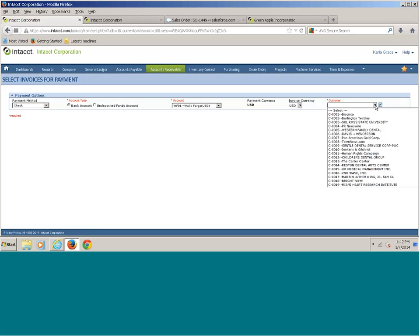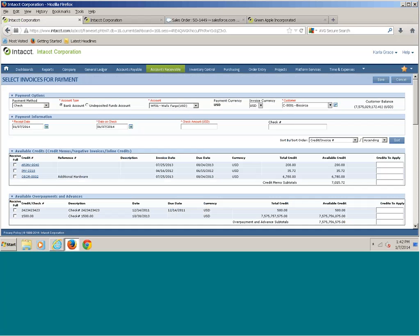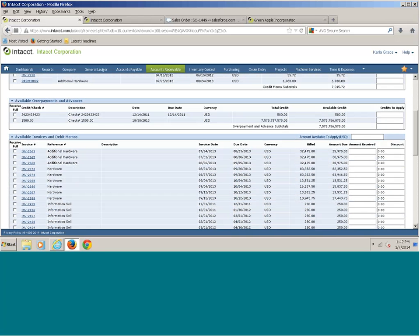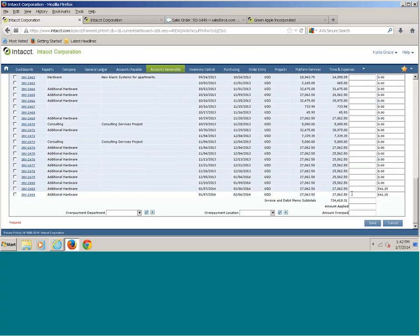When I key this to my customer, I'm going to have some choices. I can key in, let's see how much I'm going to get from them, $2,500, and put in my check number. And I can ask the system to apply that $2,500 to the oldest invoice until it runs out of money, which in this case won't take long. Or I can apply that $2,500 to a specific invoice, which is what I'm going to do. So I'm going to apply this to that last invoice, and we'll go ahead and save that.